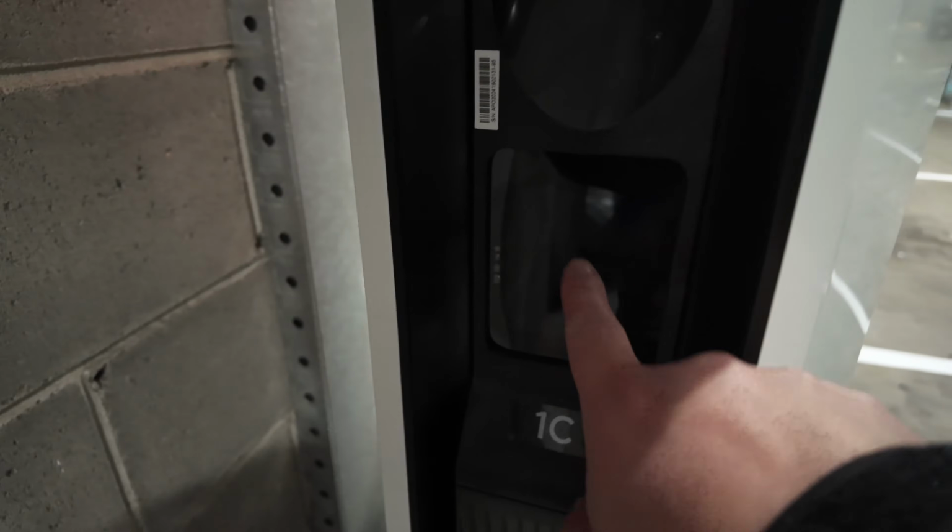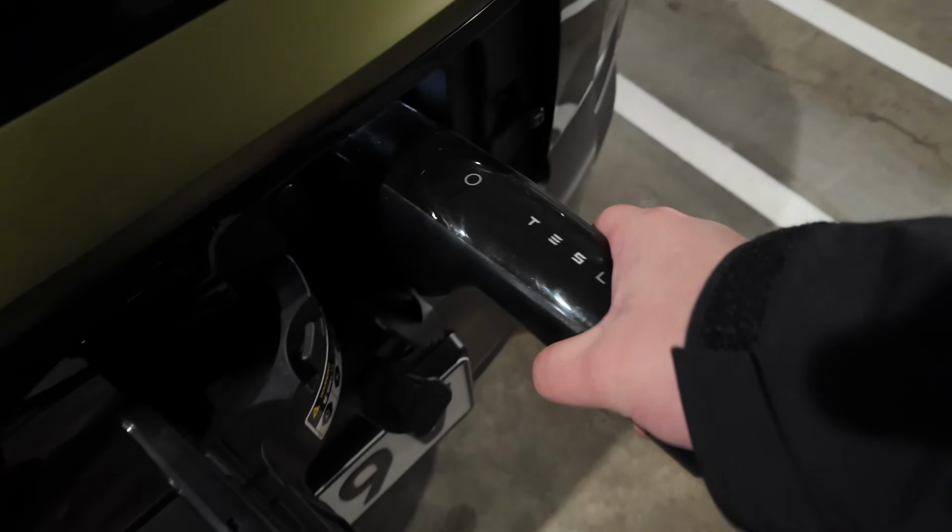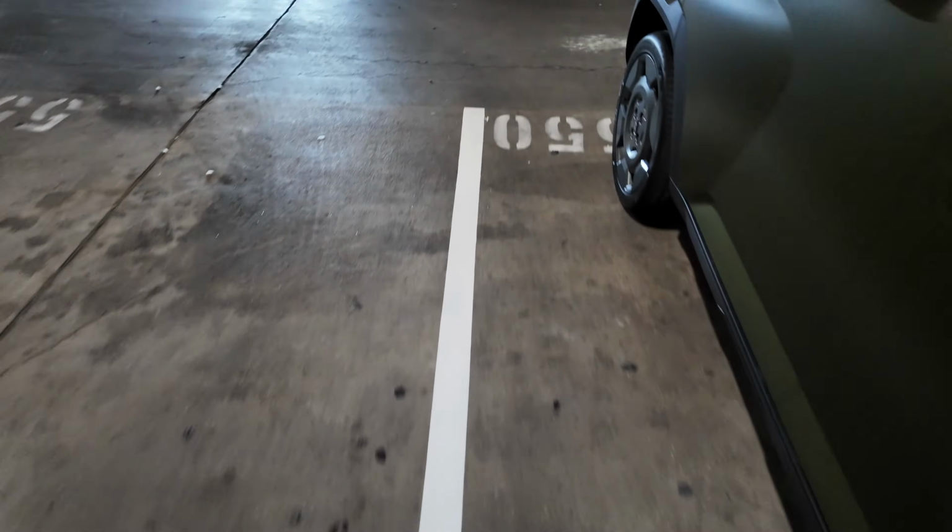There's nothing in terms of the LCD display in this one over here, but let me check out the app and see what we have. So I'm just going to get back in the car. Actually, before we do that, let's just make sure it is locked in for whatever reason. Yep, that's definitely in. So let's get back in the car. Less noise in the car as well.